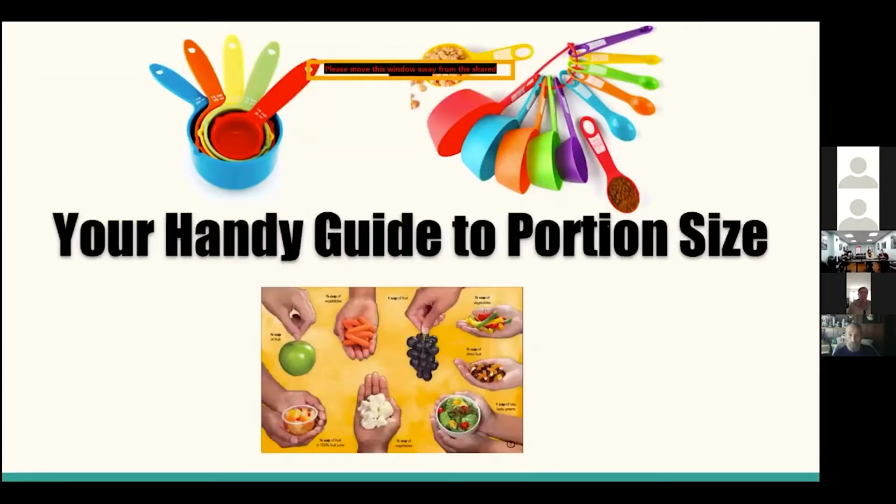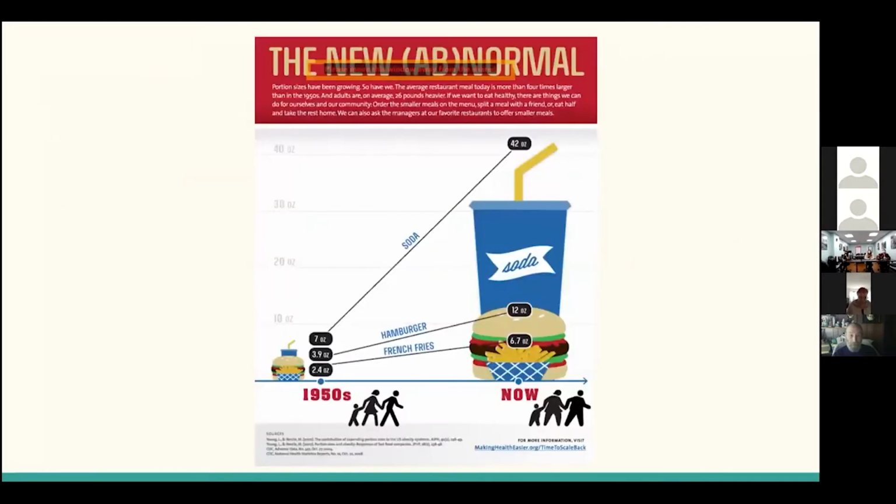Okay, so this is your handy guide to portion size. I just wanted to start by showing you the increase in portion size over the years and how much it has grown. Usually corporations were able to make this happen because they're using cheaper, less healthy ingredients in the food, and they're making bigger portion sizes out of them for the same price. So sometimes when your plate arrives at a restaurant, there's really enough food for 2 or maybe even 3 people. And to us, this now seems normal.